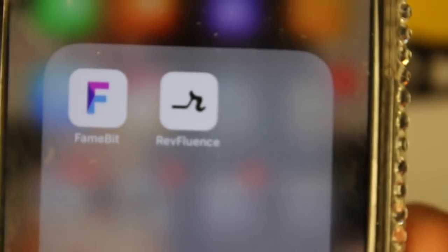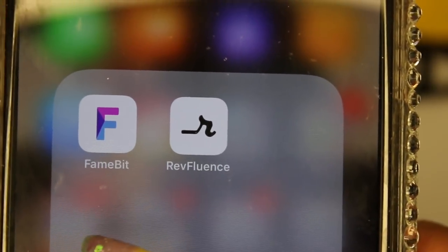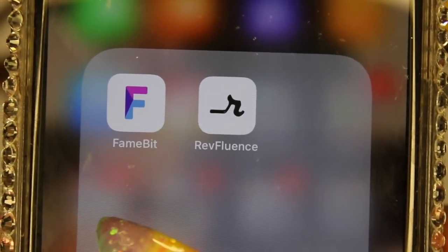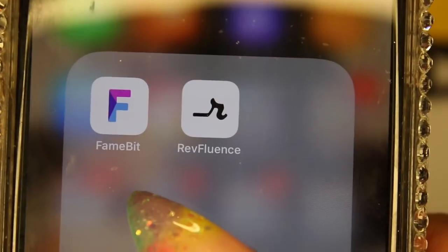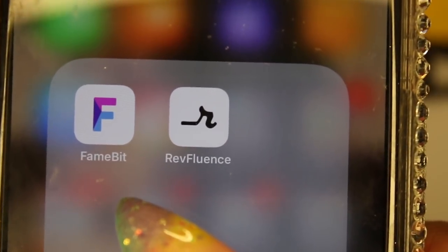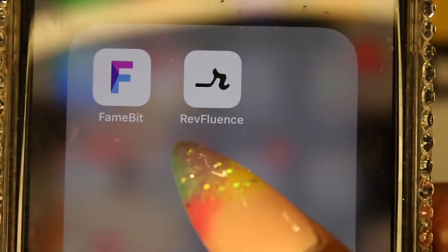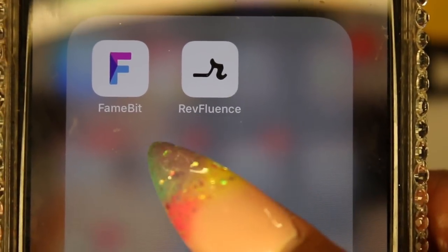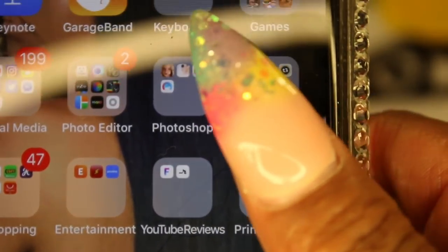And then YouTube reviews, this is FameBit and Refluence, because these are two companies to do reviews through on YouTube. Sometimes they will reach out to you first and say that they want to work with you, or you can send them a message and say a reason why you want to work with them, pitch your idea, and you can also choose how much you want to get paid. So these are good for reviews on YouTube. Haven't really been using those.